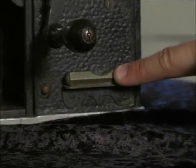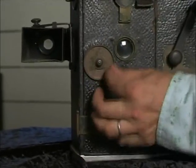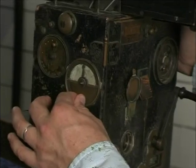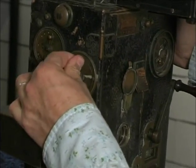You'll notice there's a bubble level on the camera. Very useful, so that your horizon isn't out of level. This is the focusing device right here, and you could use a grease pencil to mark if you were doing some sort of rack focus. This is your shutter angle. That's 180 degrees, that's 90 degrees, 45 degrees, and then closed.